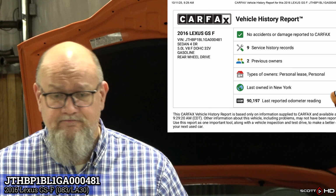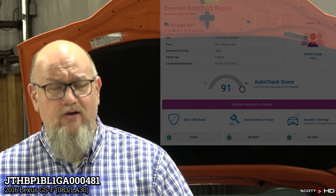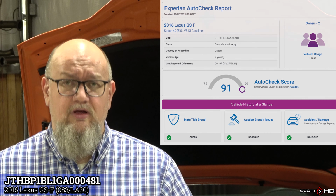Carfax, Epic VIN, and AutoCheck. Carfax shows this as a 2-owner, no accident car. Epic VIN shows this as a 3-owner, no accident car. Epic VIN, I don't put a lot of weight in the reporting of the number of owners. AutoCheck shows this as a 2-owner, no accident car. So I think it is safe to assume this is a 2-owner, no accident car.